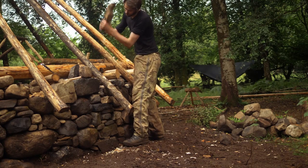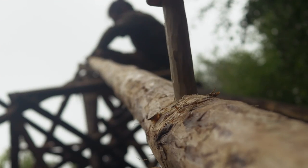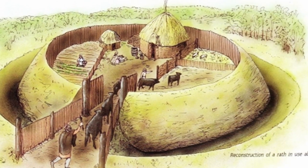In this episode, the roof frame is about finished. Yeah, bring on the rafters, boys. And we are finally looking into the historical context of the roundhouse.